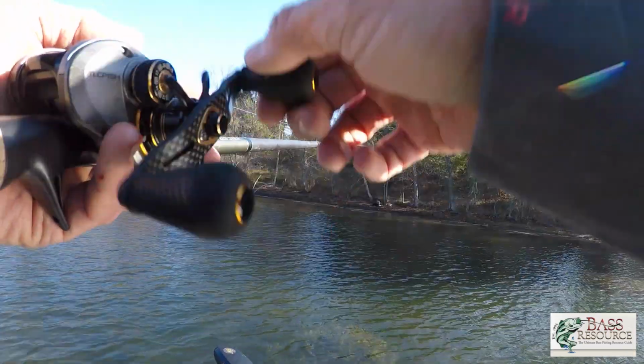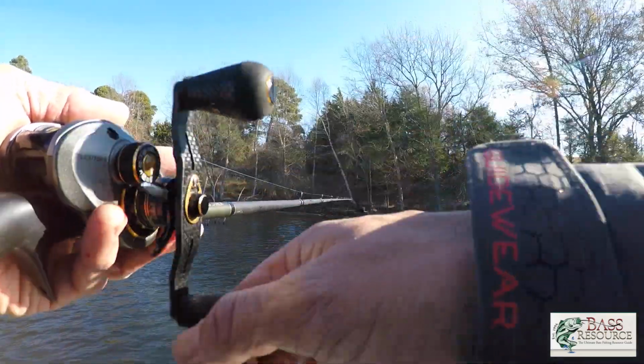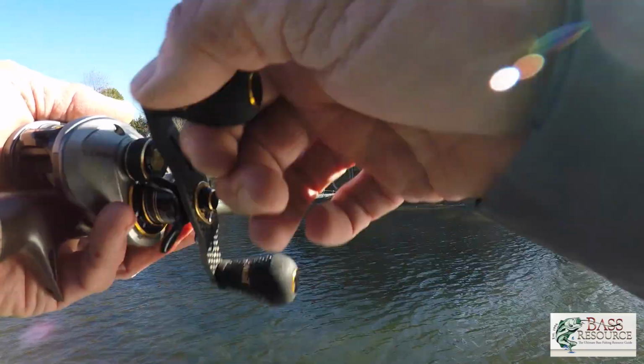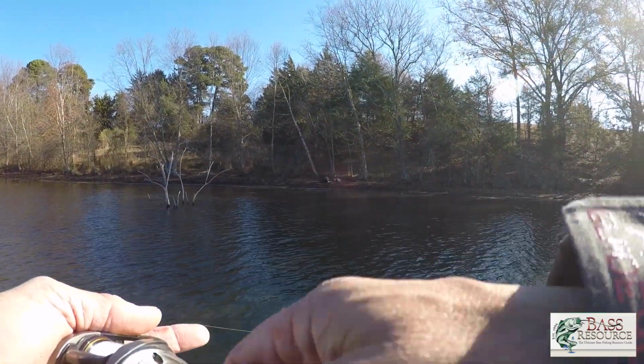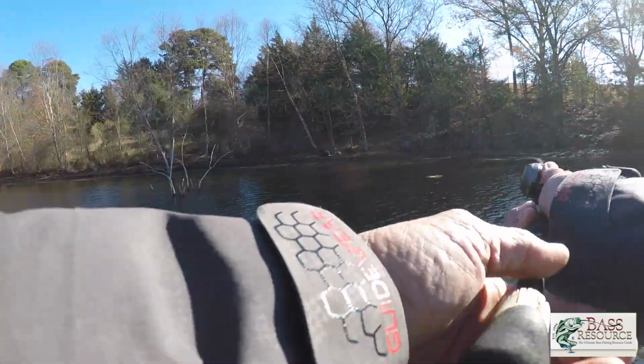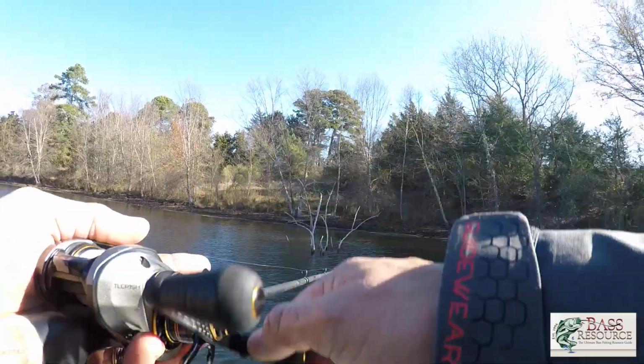The bite seems to be a bit off. You know, with the water temperature being 64 degrees, you'd think the bite would be a little bit better, but for whatever reason, it's like anything. Even though the water temperature's just about perfect for these bass.